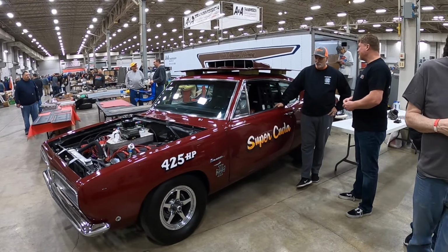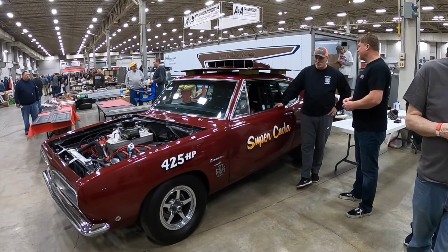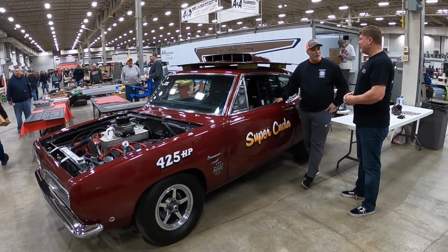Dale last year won 3 or 4 races with it. It's a winning race car. We hope to get it out this year and add to that winning total.